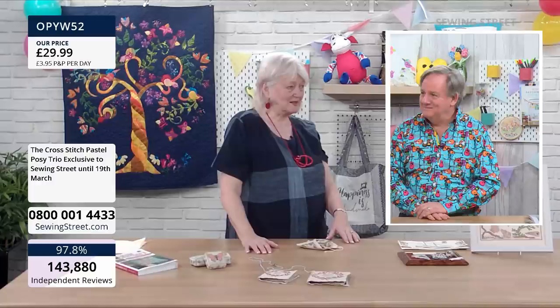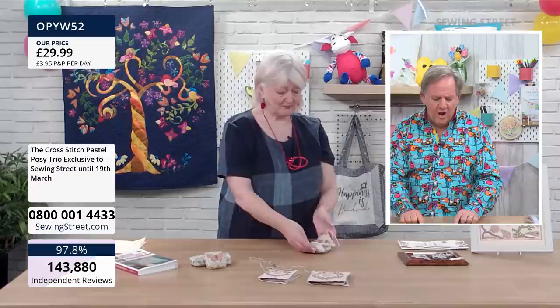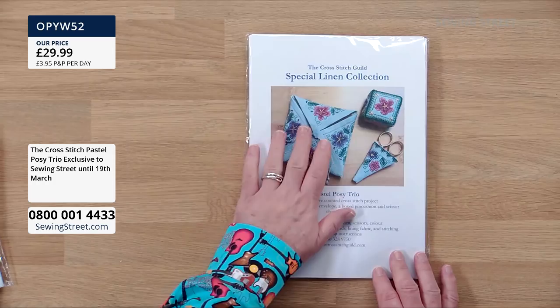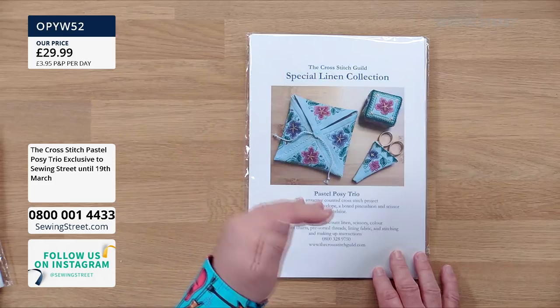Anyway, I need to tell you that more than half the stock of these special linen collections have gone. Isn't it nice? $29.99. So if you think about everything you're getting in there for $29.99, you're getting the linen, the silk, the scissors, the thread, the chart, the coloured layout pattern, everything you need, basically.